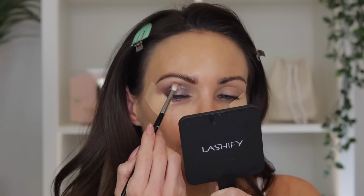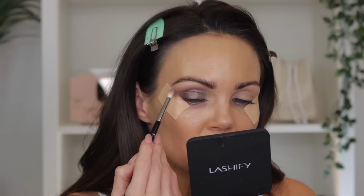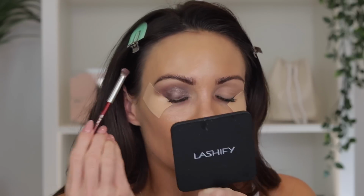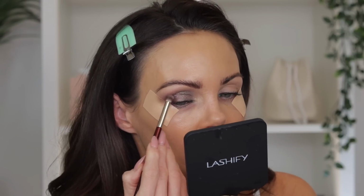This velvet formula is really nice. It's not dry. If you're familiar with Pat McGrath's matte shadows, oftentimes they can be quite dry. Not all of them, but it's like a 50-50 thing. And these are exceptionally creamy. They have that velvet touch to them, and they're super easy to blend out. I don't feel like they're dry like her traditional mattes can be. So I actually really like that formula. Let's see how these layer.